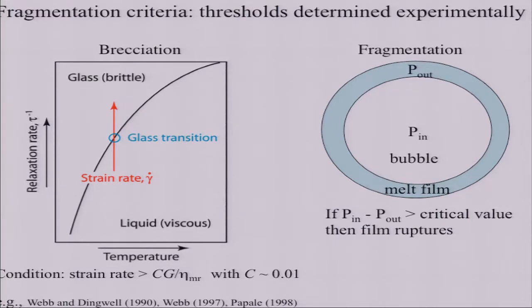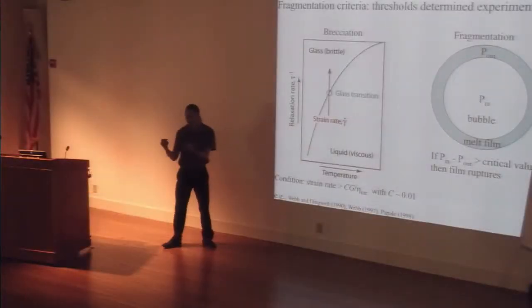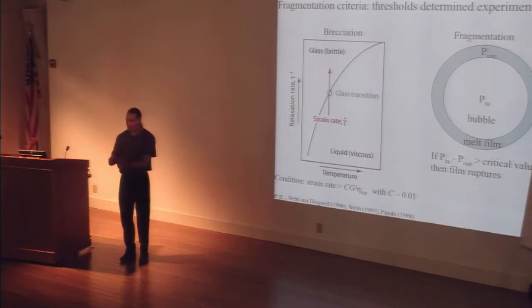Okay, so our final key process was that process of breaking magma. Remember, we said there are two different ways to do this. What people do on the left is you take something like you take magma, not silly putty. You stretch it at different rates until you find that it breaks. Okay.